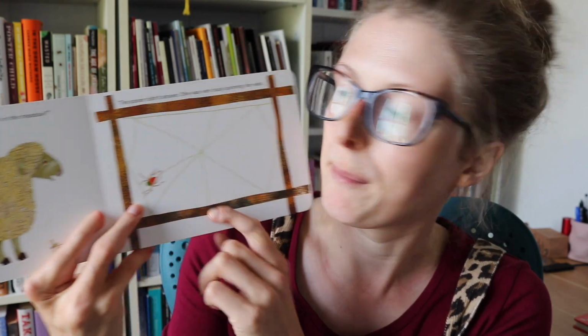But I would say some of her favourites now are The Very Busy Spider. So this is about a spider who is very busy building her web, and different animals come and talk to her, and the web is tactile, you can touch it. It's a different texture to the rest of the page, so they can touch the web, and it gets bigger and bigger as the book progresses until at the end it's a finished web and you can touch it. So she really likes that.